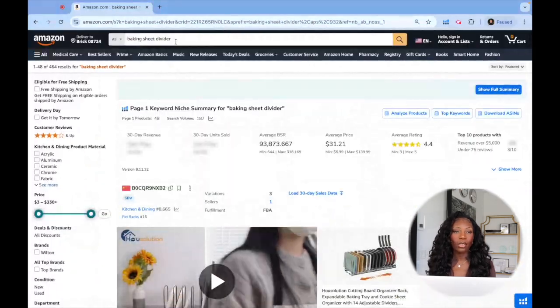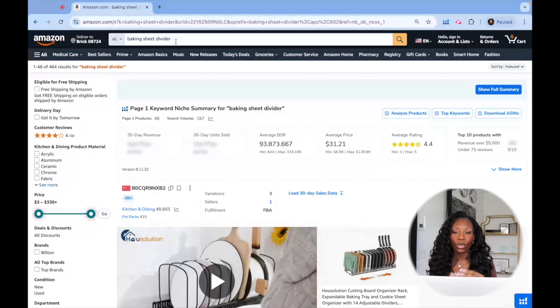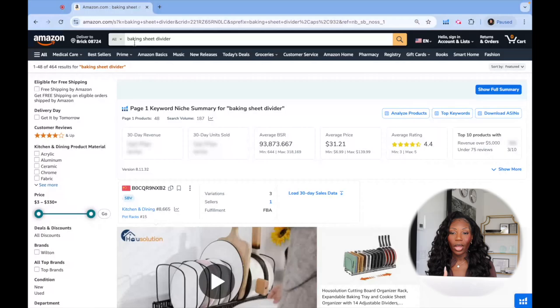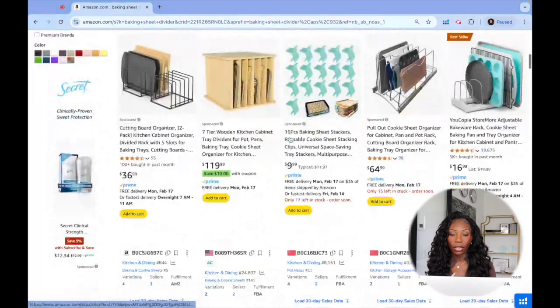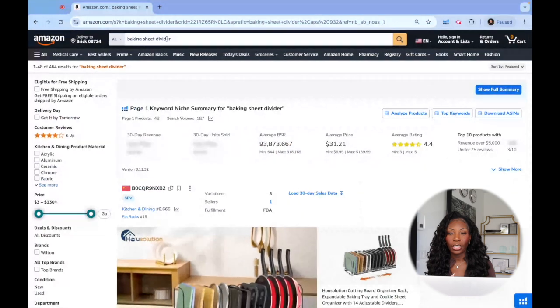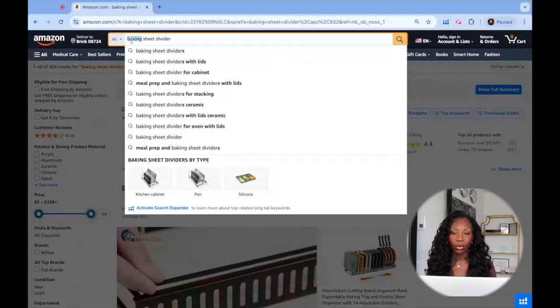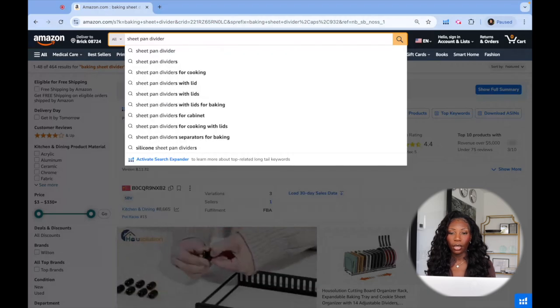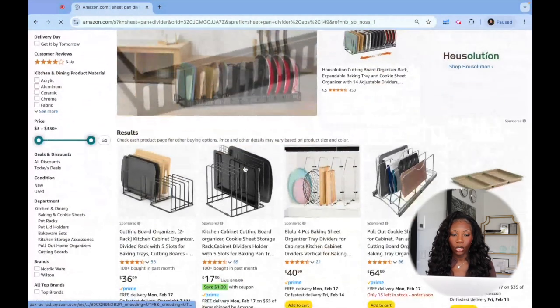And remember that Amazon is all about keywords. So the word that you type in has a big effect on the result that you're going to get. So rather than doing baking sheet divider, let's go ahead and use sheet pan divider and see if we can get better results from that. So sheet pan divider, go ahead and hit search.